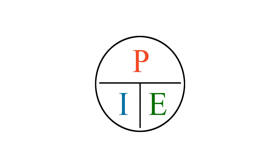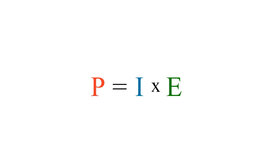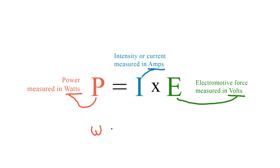Next, we need a formula that describes the relationship between voltage, watts, and amperage, which is the formula for Watt's law. You typically see Watt's law in textbooks written like this, where you would put your finger over the unknown variable to figure out your calculation. But I like to say that figuring out Watt's law is as easy as pi, where P equals I times E. Remember that P stands for power, which is expressed in watts. I stands for intensity, or current, which is amperage, and E stands for electromotive force, which is expressed in volts. So, P equals I times E becomes watts equals amperage times volts.